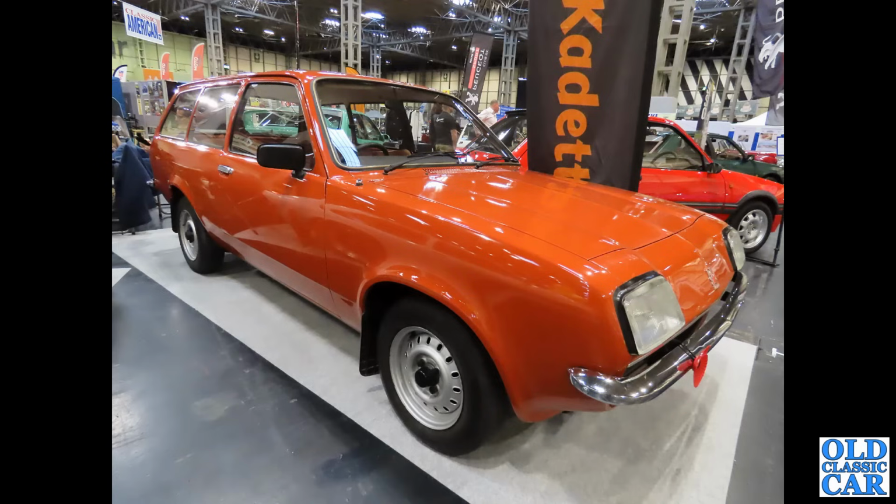More Vauxhall goodness here, and we have a Chevette Estate. That's very, very nice indeed.